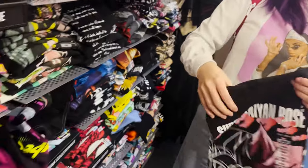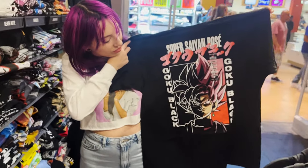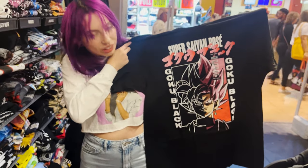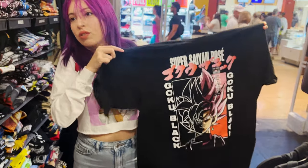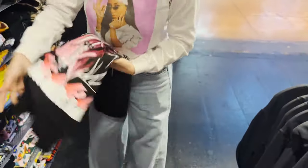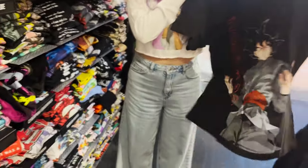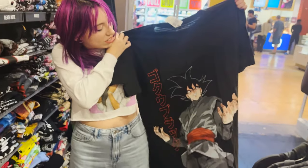I guess. This is Goku Black. Super Saiyan Rose. Yeah, Goku Black Super Saiyan Rose. This one, I like this one more than the Goku that showed up first. I think I like that one, this one better too. I like the pink that pops out. Oh, Goku Black. I think so. That's a really cool shirt. That's cool. I like it.